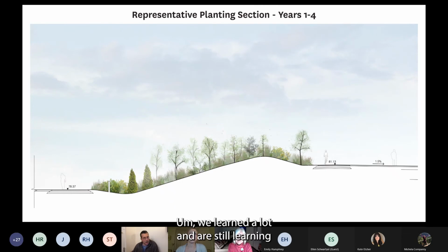We learned a lot and are still learning from Corktown Common, which is great. That's the beauty of landscapes. And it's really nice as designers to have relationships with the parks after they've been built, because you learn so much and you can help coax it along. And this is one of the things that we started looking at for Portland's. Again, not a lot of budget because of the scale of it.